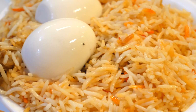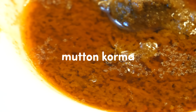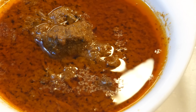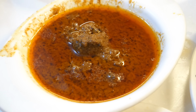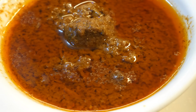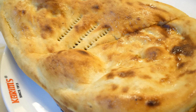Chicken biryani with boiled egg. The basmati rice is doused in yellow and orange. The mutton korma contains ginger, garlic, turmeric, and other ingredients. The oil varies on the recipe. The dish reminds me of miso soup when it hasn't been touched for minutes. That cloudy stillness. Butter naan with 3 rows of holes.